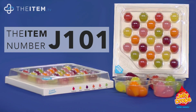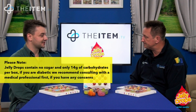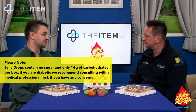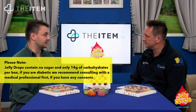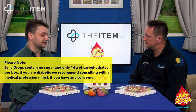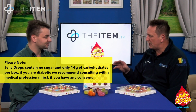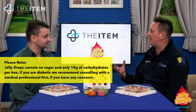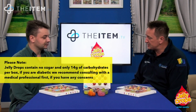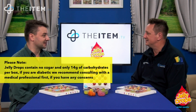Fantastic. So diabetics, it's a big issue in this country, as we all know. It's becoming more prolific. Are these ideal for diabetics? Yeah, so from a dietary point of view, we've tried to make it as inclusive as possible. So they're sugar-free, which also helps with the oral hygiene side of things, but they're vegan and gluten-free as well. So people with various dietary requirements can still enjoy them. But there's no sugar. I know that you've substituted that with something else, and I know with sweeteners and things like that, it can have a laxative effect. Is that the case with these? No, so the sweetener we use, often the sweeteners get paired with a bulking agent, and in Jelly Drops, that's water.